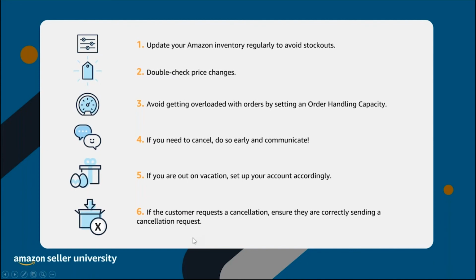And the last one, I want to spend a little bit more time on. If a customer requests a cancellation, ensure they're correctly sending a cancellation request. This is really, really important because a lot of times in the buyer-seller messages, a customer will reach out and say, hey, can you please cancel my order? They'll just type it and explain why. If you cancel that order, it will affect your cancellation rate, because this customer did not formally submit a cancellation. So if that happens, you should always tell them, I'm happy to cancel your order, but please submit a cancellation request by going to My Orders page and then submitting cancel. Once they do that, if you receive a cancellation request, you can cancel it and you can be 100% certain that you're not going to affect your CR rate.